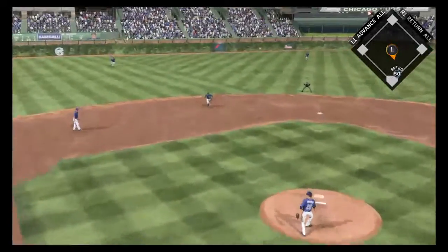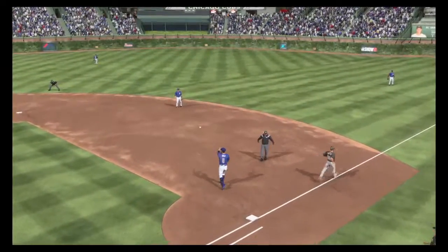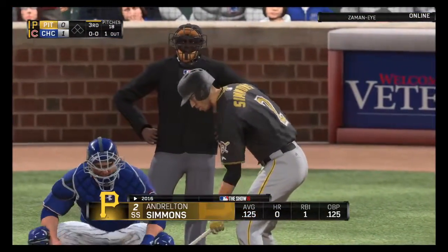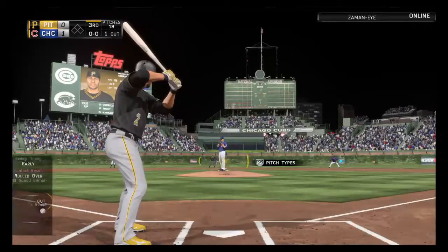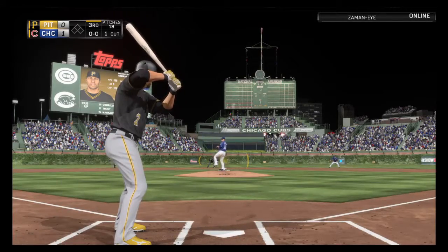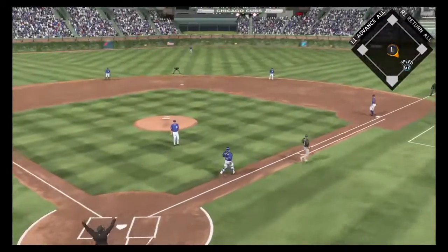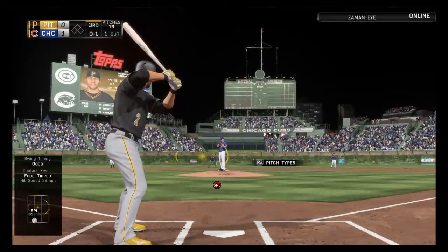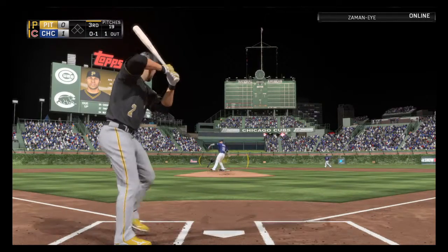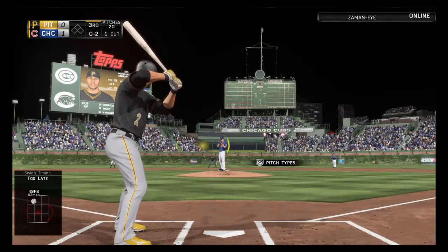Hit weakly on the ground to short. Barehanded on the hop. It's in time. Oh, what a play. 1 away, and here's the shortstop, Andrelton Simmons. Swing and a little tapper. Foul ball, however, strike 1. Odorizzi's ready, coming at him with the 0-1. Big swing and a miss at the fastball, and he's behind in the count 0-2.